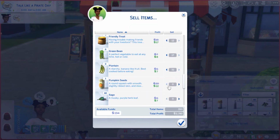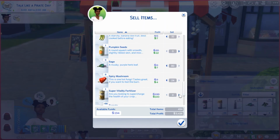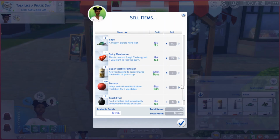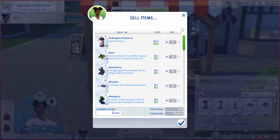Pumpkin seed. No. Oh my God, we got $3,000, guys. We're not even done. Okay, girl, we're selling this fertilizer. I don't care. We gotta get that greenhouse. Okay, we still have accessible tomatoes. Y'all, we harvested for 2 days without any oversized crop, and we made $4,974 with a few of our candy things. We would have made 4,000 had we not had the candy and the fertilizer. That's amazing. And we're not even done.